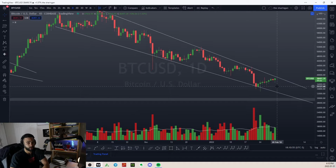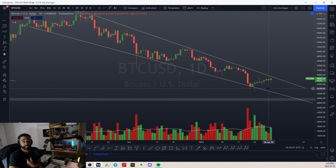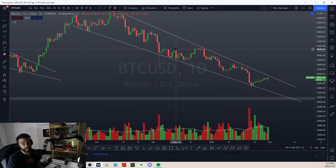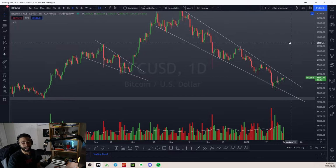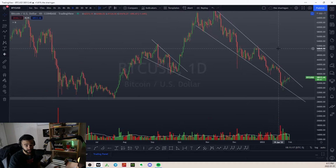For me that's easy. For others, it might be confusing. But rejecting the lower prices is a sign that there is demand. That is a bullish sign. So again, technically we are in a downtrend. I don't want to get too euphoric and say, oh, we're going to the moon now. But I am liking what I'm seeing here.